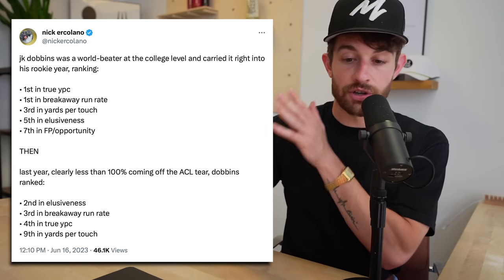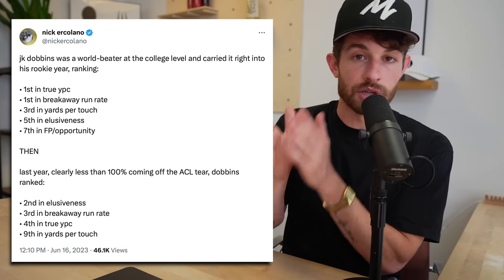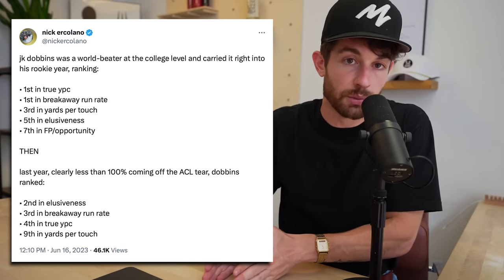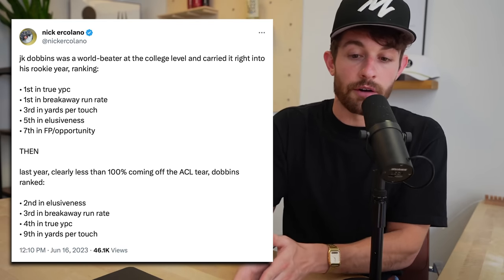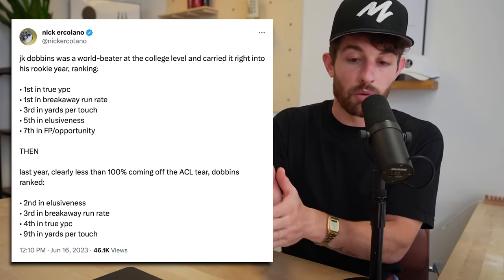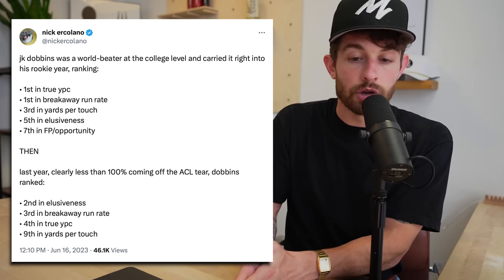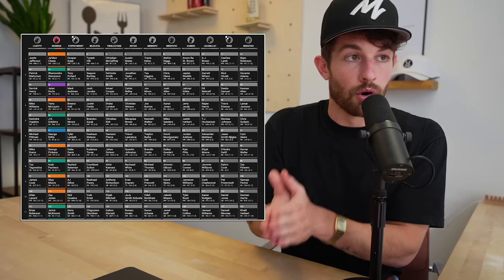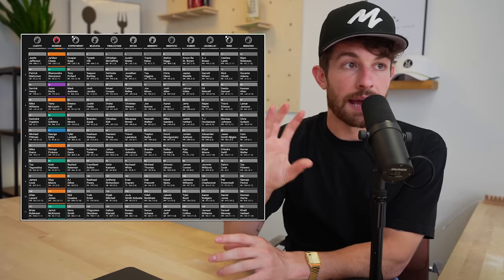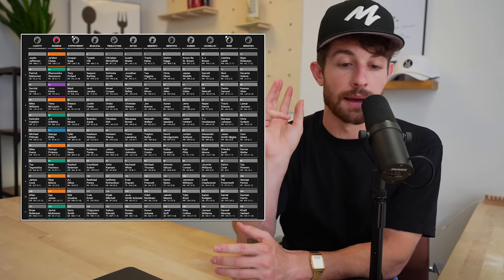When he came back last year, he was clearly less than 100% and still ranked like top 10 or top 5 in almost all of those categories. So now that he's 2 years removed from the ACL, this dude in the fifth round with a Baltimore offense that should be fucking loaded and moving the ball without problem or hesitation, J.K. Dobbins should be drafted onto your team without problem or hesitation. So I kind of look at that 4 or 5 turn as interchangeable. I'm looking for flex players. I'm looking for a running back two and a wide receiver two.